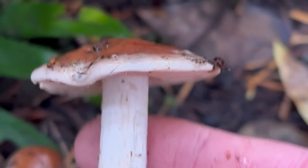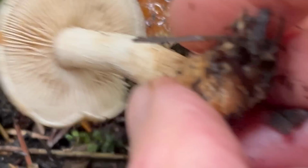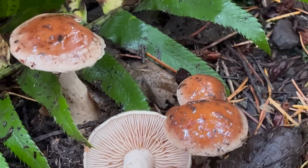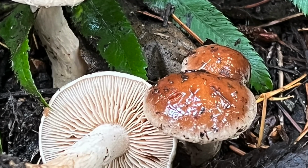And we can see how it's got that two-toned, slightly viscid cap. I think that's because it's been getting rained on. But you can see how that kind of surface on the cap almost looks like a little pie crust around the edge. Very interesting to see.